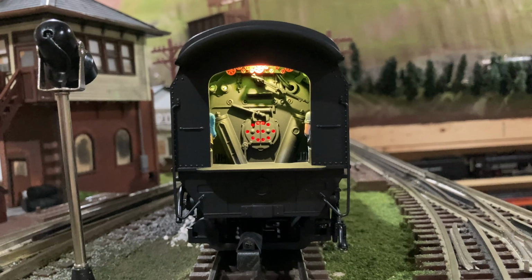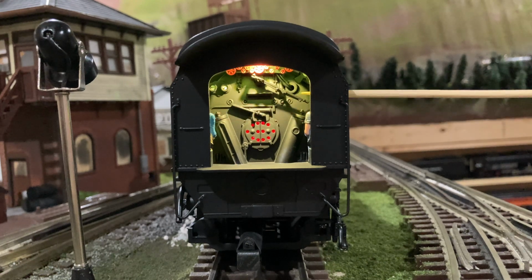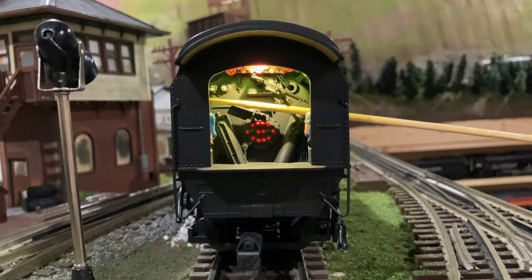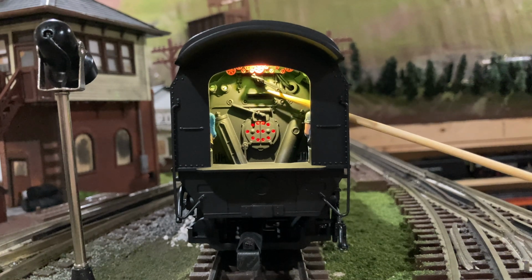Inside the cab of the locomotive, as you can see, it is nicely illuminated with an LED light and is also modestly detailed with 2 hand-painted crew figures, 1 on each side, a nice glowing firebox coming through the molded-in firebox doors, some hand-painted valves and gauges along the top, and also a separately applied throttle assembly over on the engineer side.